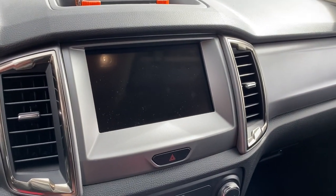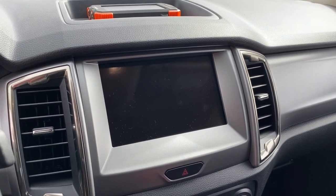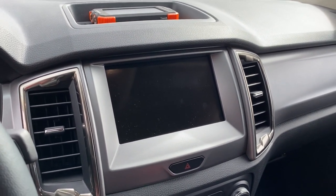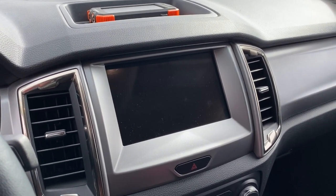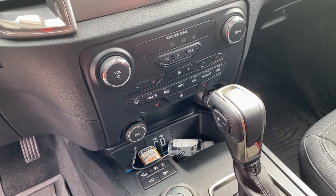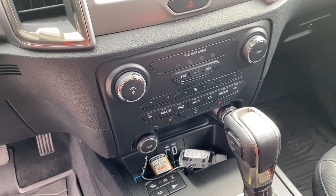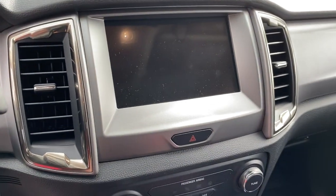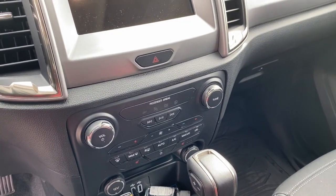Also has Sync 3, which is great, you know, Android Auto, Apple CarPlay, and it does have the standard stereo system in it, but it works fine. I'll upgrade it eventually. Dual zone climate controls. I like the knobs for the volume and tune, by the way, for the radio. Not having those is really a pain in the ass, honestly.